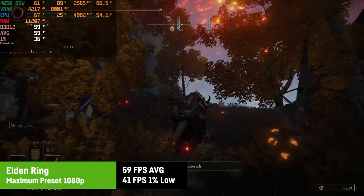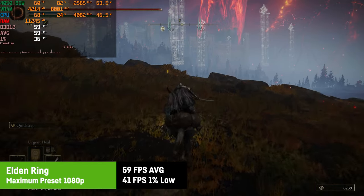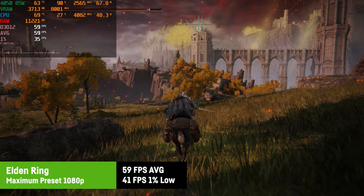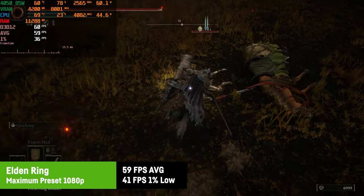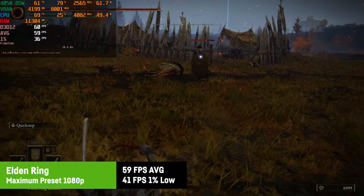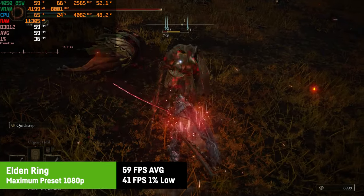In Elden Ring, I was using the maximum settings and saw an average of 60 FPS, which is coincidentally the FPS cap this game has if you are not trying to get around that using mods. The 1% low was relatively high with 41 FPS, so I guess you won't be able to play on the laptop if you're going to die and die and die and die again, and I guess you know.